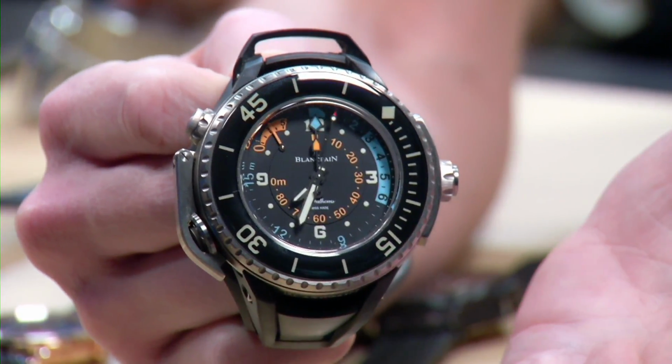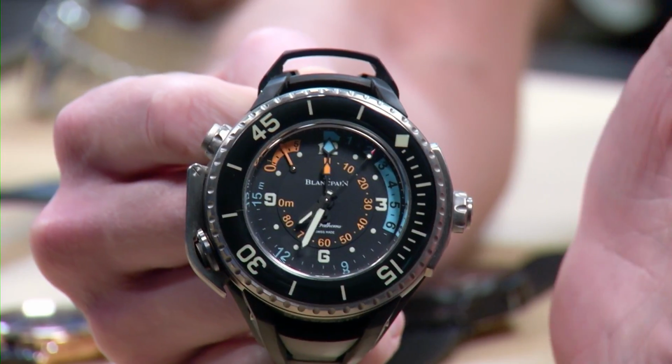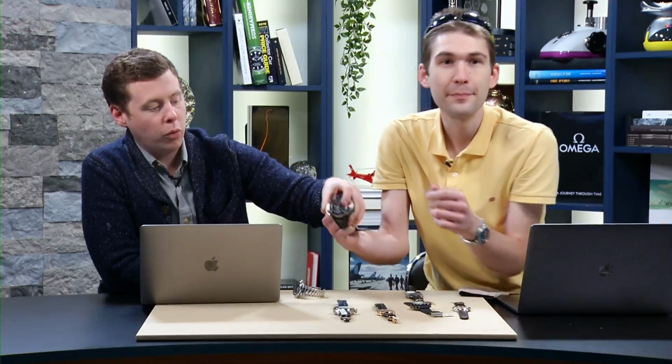And again, purists, there's no date. The most sensational thing about this watch, you need to check my Instagram, Tim_Masso, for the lume shot of this watch. Let me get this thing on a wrist. Everything is lumed.